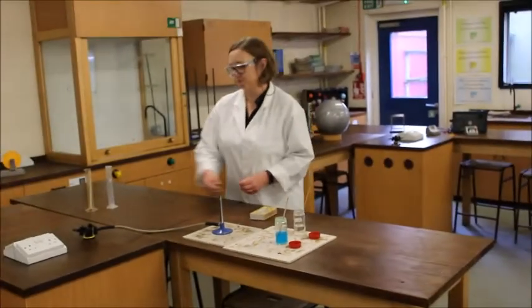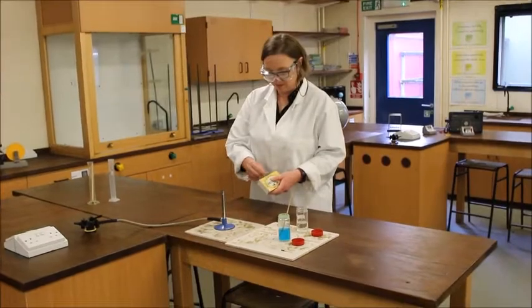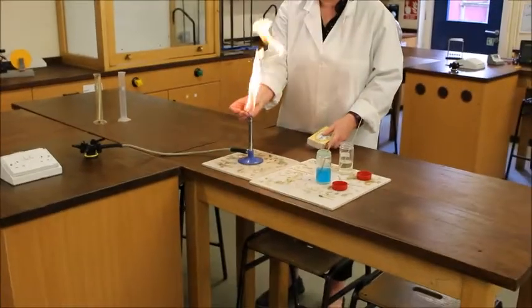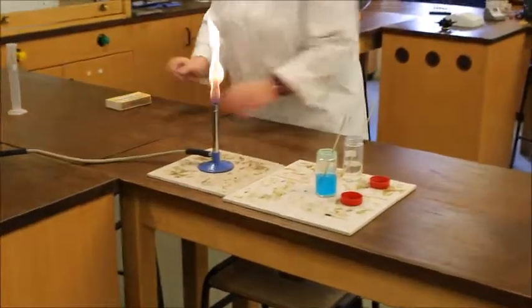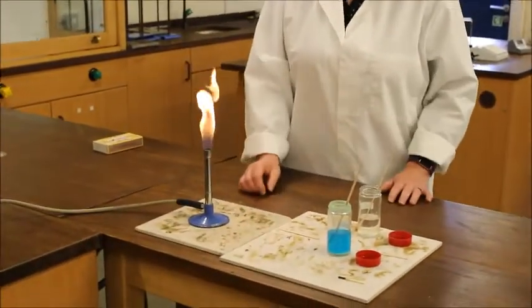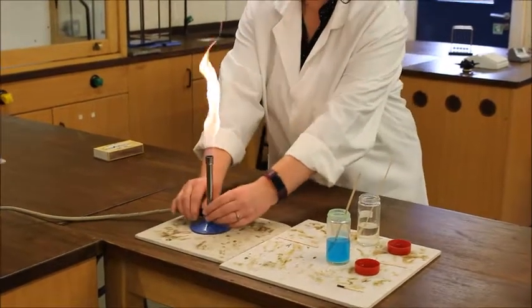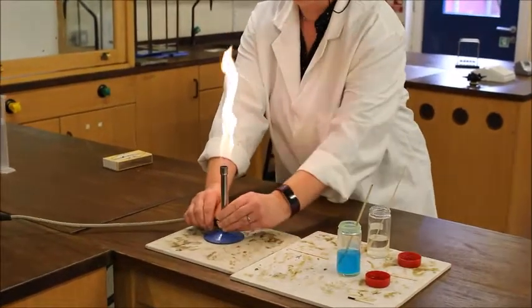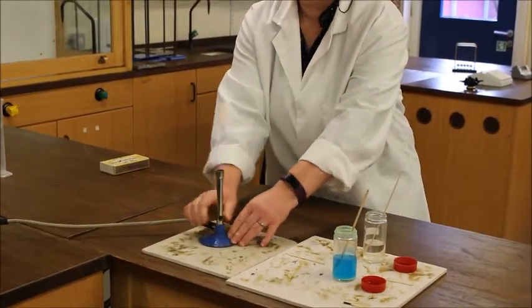Here we have Mrs. French, and Mrs. French is going to show you how to light a Bunsen burner, which is something that we do in Year 7. So we have a lit Bunsen burner, and you'll see it's on its orange flame because that's for safety. When Mrs. French turns the collar, we can change the colour of that flame to a pale blue or to a roaring blue flame like that.